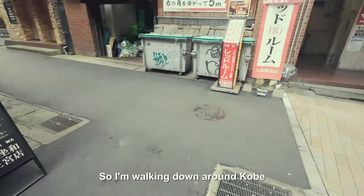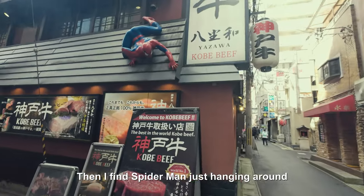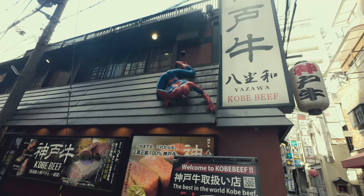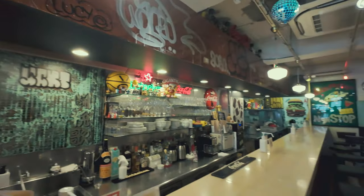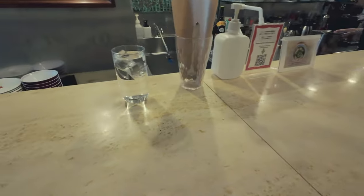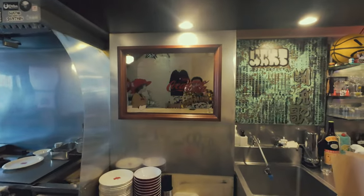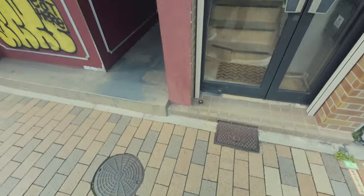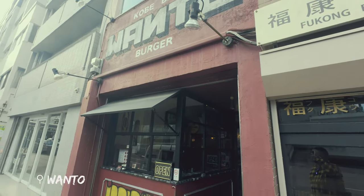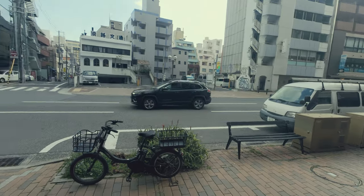So I'm walking down around Kobe. There's all these DVD places. Then I find Spider-Man just hanging around. Sheesh. Bro, one thing about the food that I had in Kobe, it was some of the best. That black curry you saw earlier. But here, I was looking for some lunch and I came across this place called Wanto and they served Kobe beef burgers. I was like, dang, let's go. So yeah, I don't want to overhype food, but this burger is probably one of my favorite burgers of all time. Up there with homemade burgers. But yeah, oh my gosh, just looking at it, I want a burger. Let's go.